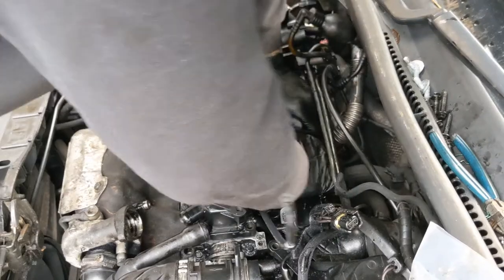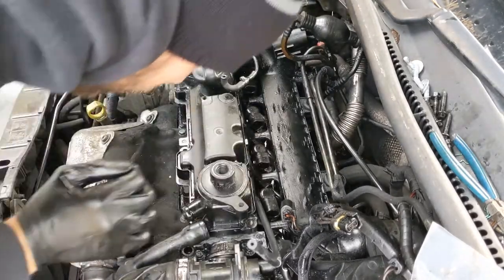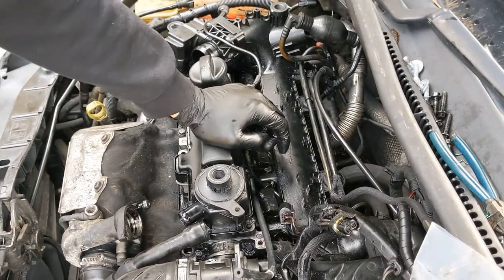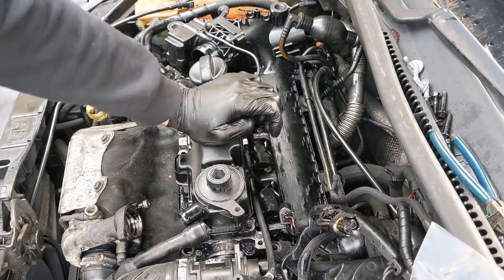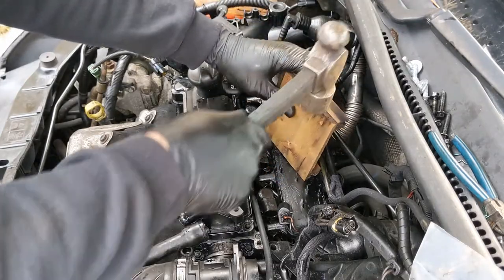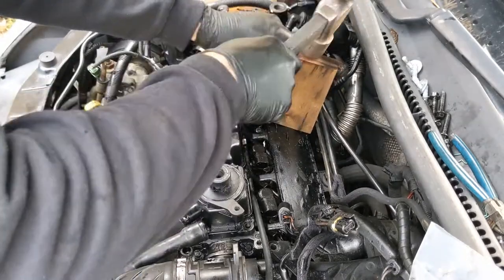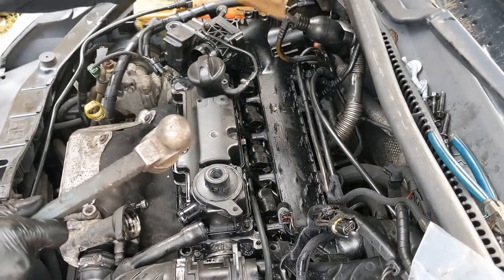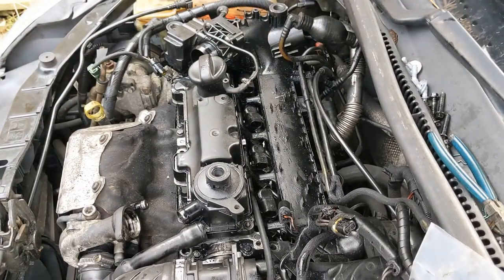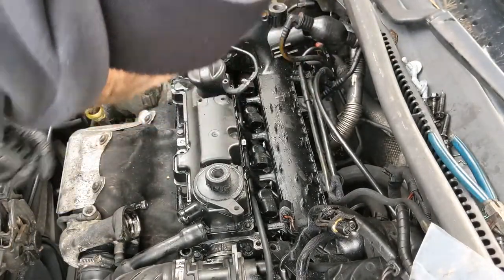Just need to... The moorings want to go in there, don't they? What have I got? A bit of wood or something? See what happens. Bit of lube, perhaps. It's not really going in, that.